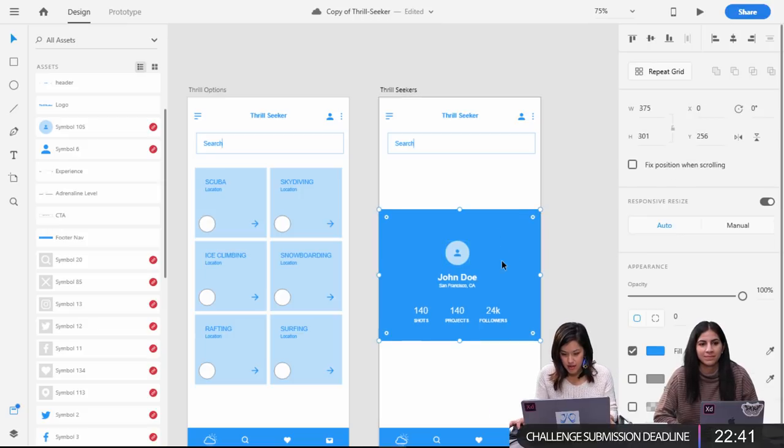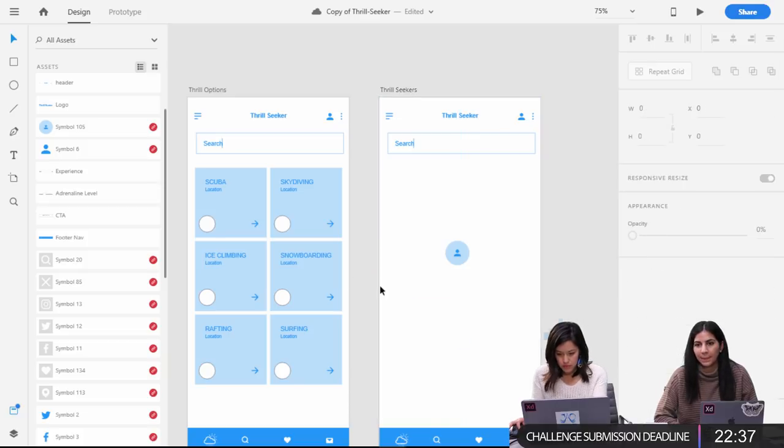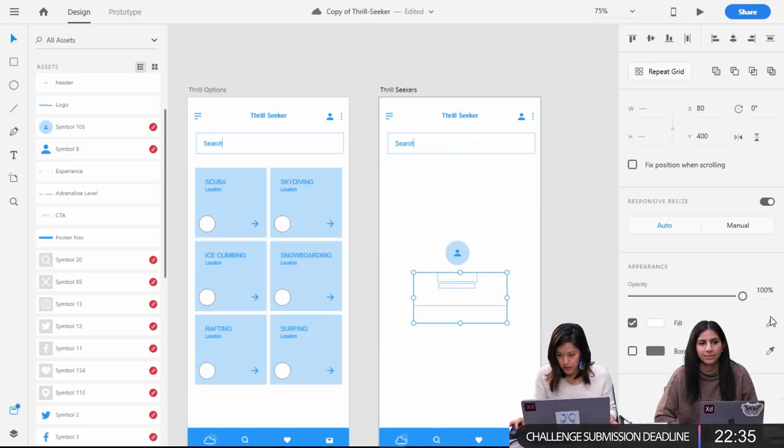And group these, kind of. I want to make these all blue for now.